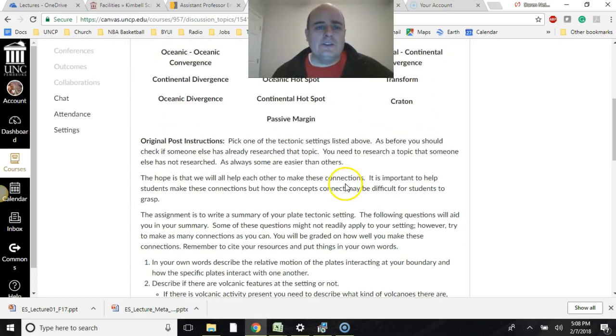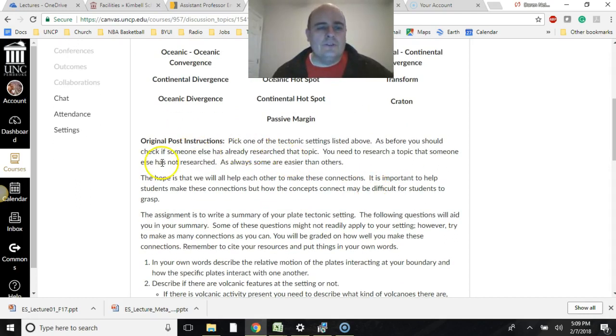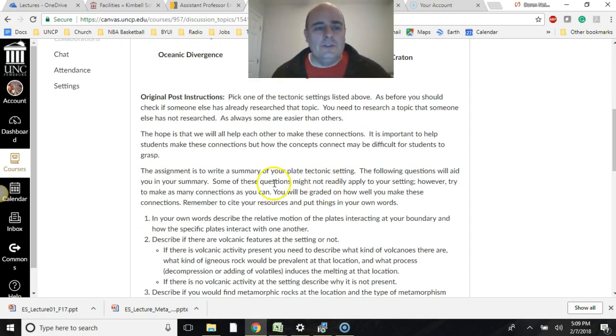So for your original post, you're going to pick one of the tectonic settings listed above. As before, you're going to make sure that somebody else hasn't done that one first, right? Scroll down and see if somebody else has done one already. But if they haven't, go ahead with it. Then you're going to write a summary of your plate tectonic setting. I gave you some questions down below that will help you write your summary. Some of the questions might not apply to your setting, but a lot of them will. Some of the settings are a lot more straightforward than others, and some of them are a lot more complicated, and therefore have more material with them.